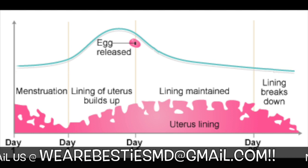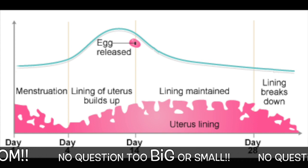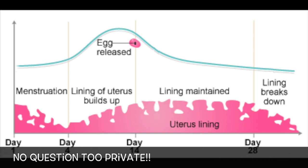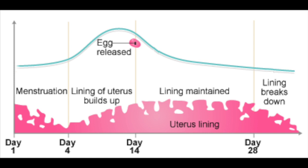At day 14, you ovulate. That means you release the egg from the ovaries. It goes down into the fallopian tube and down into the uterus. If it is not fertilized, then that lining starts to break down around day 28. If it is fertilized, that wonderful lining, which is packed full of nutrients, is there to give nutrients to the baby and allow for it to grow nice and big. So in short, that's your menstrual cycle.